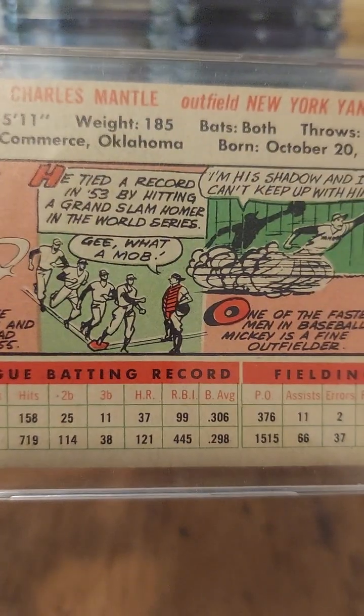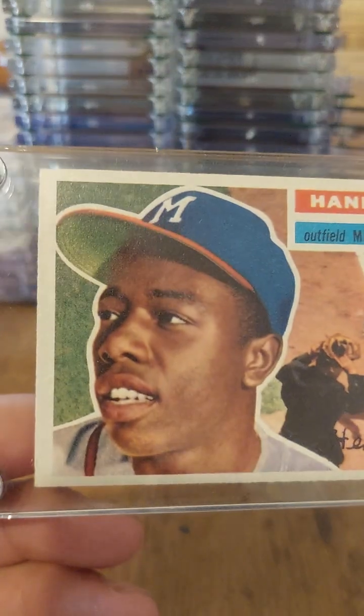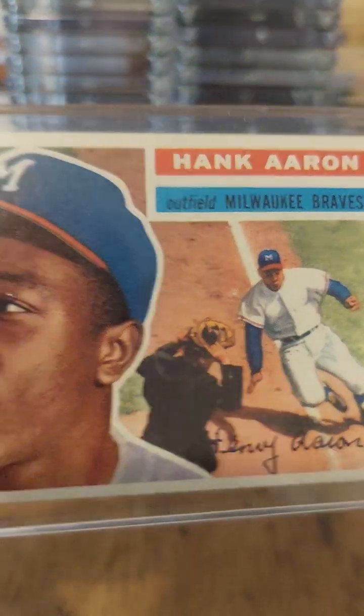Very cool. And it just misses the high number, but it doesn't matter because I think this is technically the best card in the entire set. That's the key card. And I consider it a true home run king. Nothing against Barry Bonds. Barry Bonds is awesome, but I consider him the true original home run king.